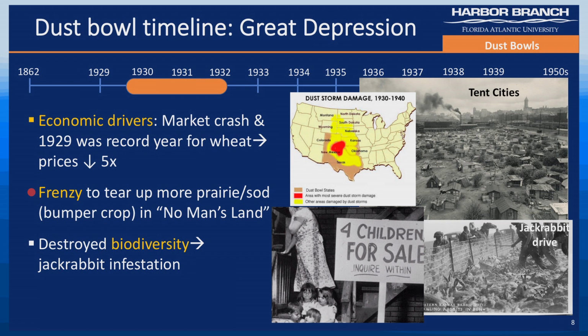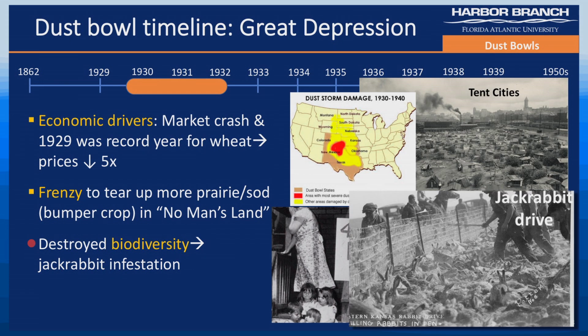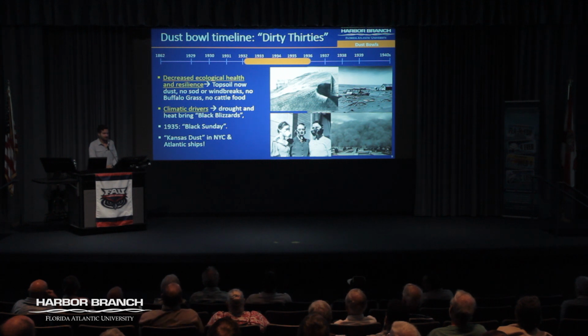One of the most tragic things, especially if you like animals a lot, is the jackrabbit drives that happened. The biodiversity was so destroyed by people destroying the soil and planting one single crop that you ended up with a jackrabbit infestation. People would have to actually pile these animals into a pit and then beat them with clubs. It happened.